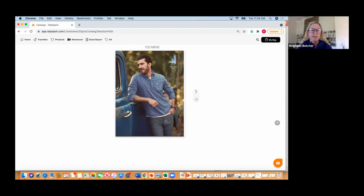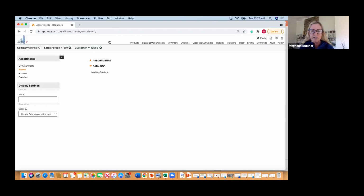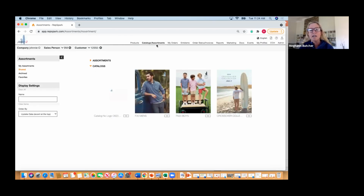So here within one of the catalogs, you know what, before I do that, I'm going to hop back into all just so you can see where to access these catalogs. So the catalogs can always be accessed here in the catalogs assortments area. Any catalog that has been set to be visible by a buyer will be here in this area as well. So you can always click in to see the new catalogs.